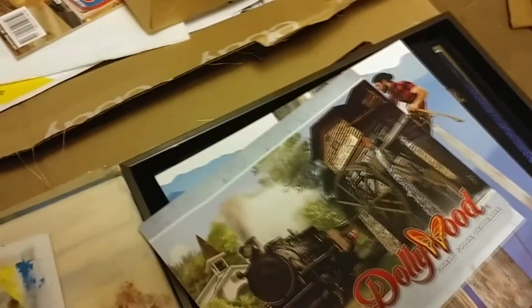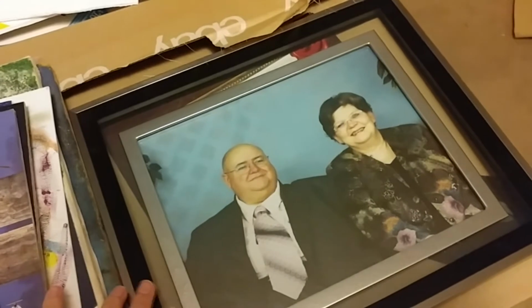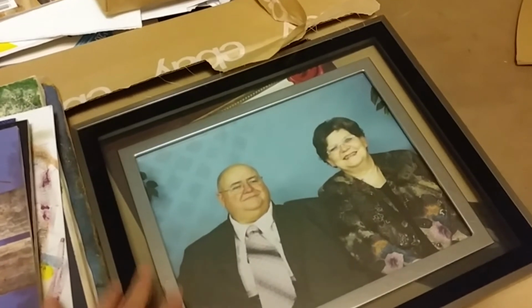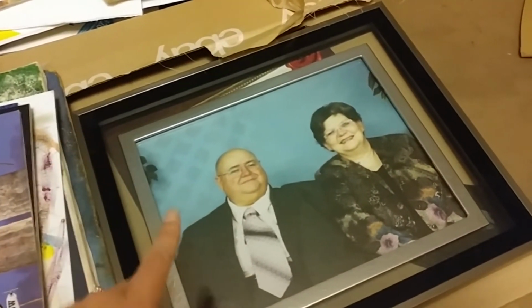So out of what I went through, I did keep some things besides pictures. But I actually only kept one picture frame, oddly enough. I did get a little distracted by all the pictures and things that were in here. But this picture frame here, I know I'll use at some point in time in the house. I just haven't found a good spot for it. And of course the picture in it also.